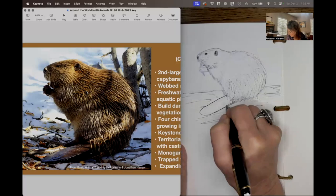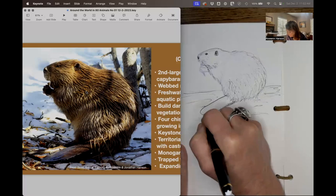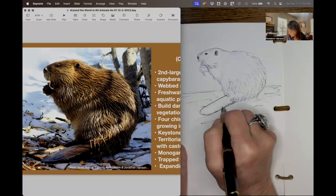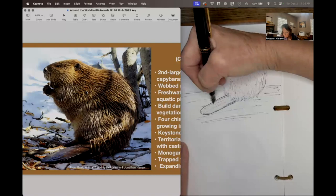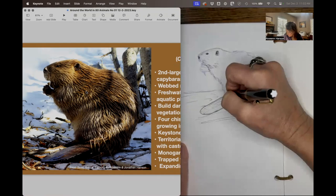You want to make sure you indicate the interesting edge on his tail. And then you can just really lightly, you don't want to spend too much with it, but it is textured. And let's get his little hands or forepaws.